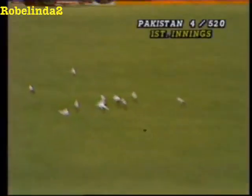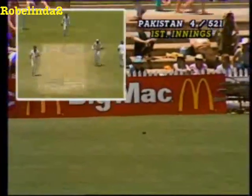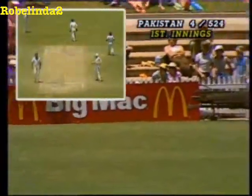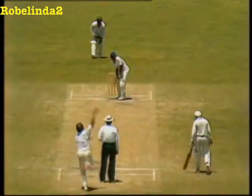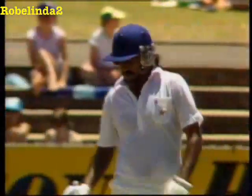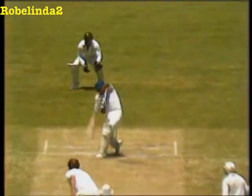And just wide of him. Down to third man. A long chase there for Graham Yallop. Will it beat him into the boundary? And it does. Good shot. Beautiful stroke away on the offside. That ball wasn't over-pitched. Javed Miandad made it his own length, drove at the pitch of it, and timed it perfectly. The placement was just about ideal.